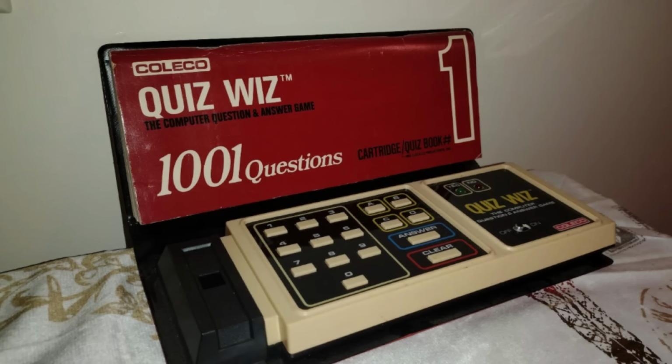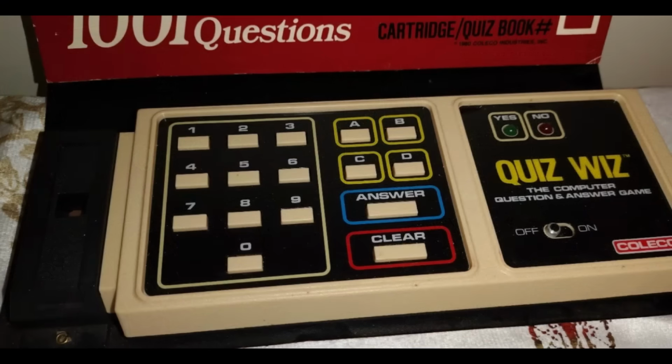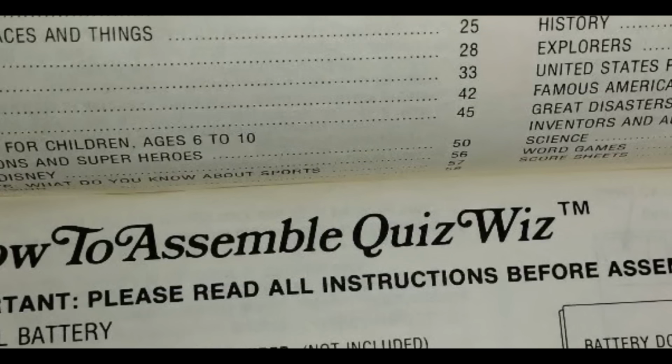The Coleco Quiz Whiz was a computer answer game that was a fun way for parents to get their kids to learn. Each cartridge had 1,001 questions to answer. There were dozens of cartridges available in a variety of subjects such as television, people, music, and places.